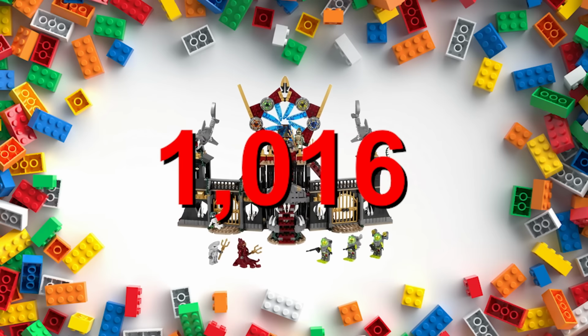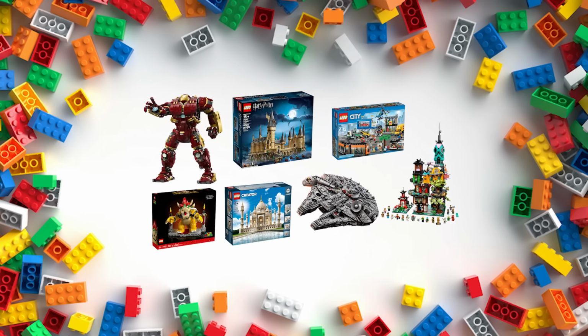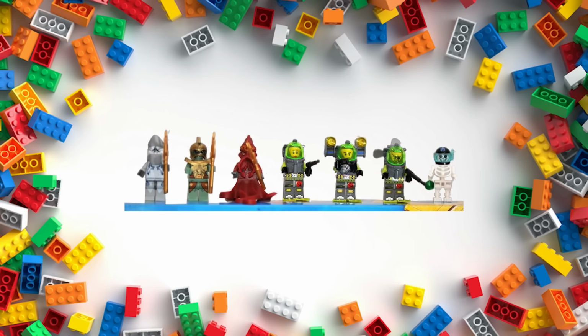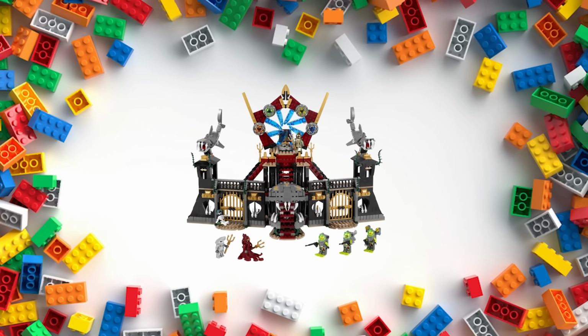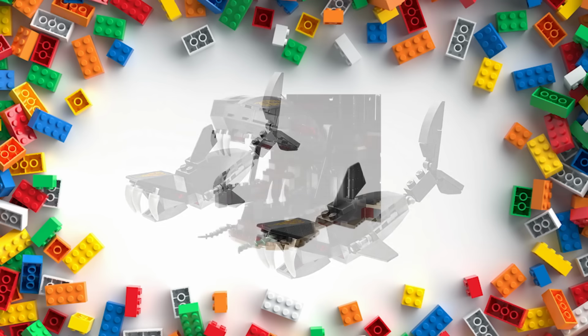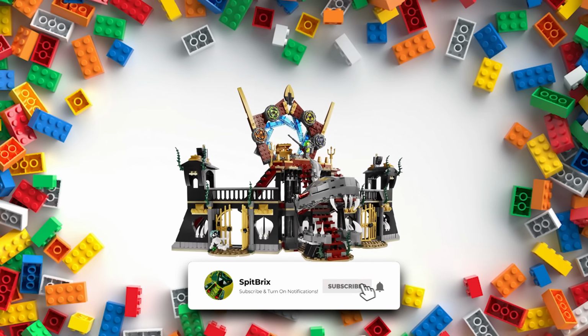Now, the largest set from the Atlantis line is undoubtedly the Portal of Atlantis. With 1,016 pieces, ironically, it's also the smallest of the largest sets on today's list. This set came with 7 minifigures, many of which were exclusive to this set. This set was never intended to be a central display piece, but was always meant to be a playset, and as a result, it has many fun features like detachable shark guard statues, a movable shark head gate, and a portal that opens and closes when you rotate the keys.